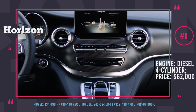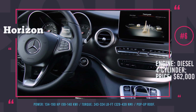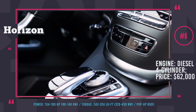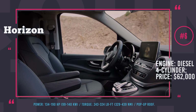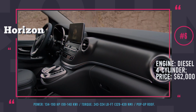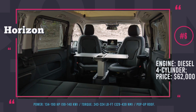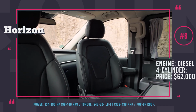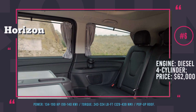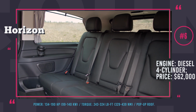With a pop-up roof that can easily be turned into a sleeping space, the total number of people who can sleep in the van is expanded to 5. To make your sleep more relaxing, the car has electric vent windows, curtains, a warm air heater, and roof ventilation inserts. As to the powertrain, Marco Polo Horizon comes in 3 diesel engine options, delivering 136, 163, and 190 horsepower respectively.